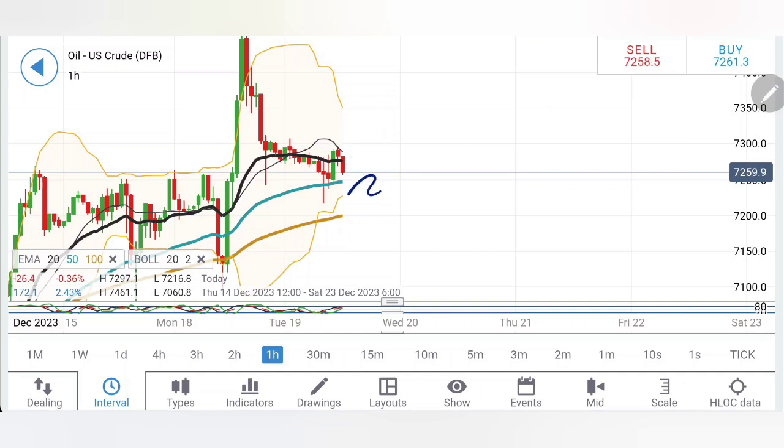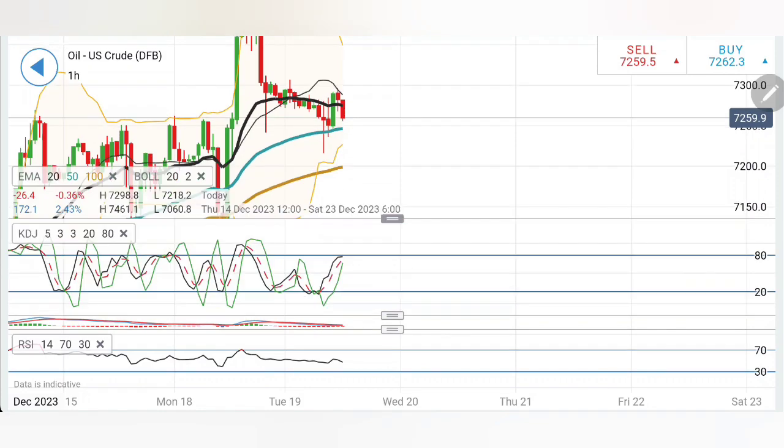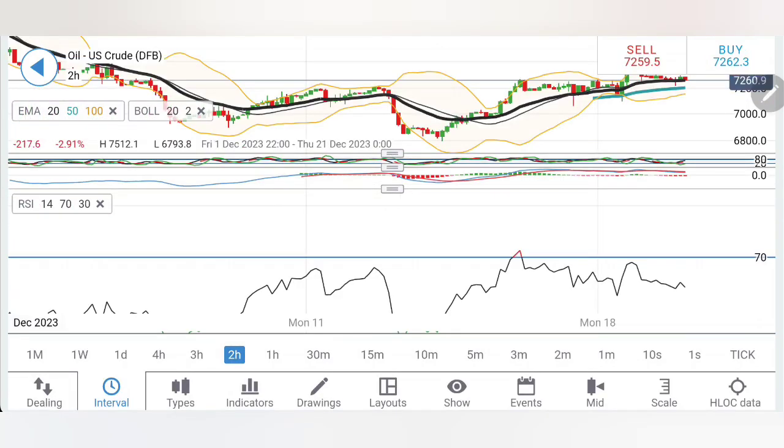Now see on the downside it is breached 72.4, 72.6 zone, but none of the candles so far closed below the 72.4, 72.6 zone, which makes it a greater support. Stochastic rising, MACD is bearish, RSI is looking downwards, trying to trade bearish.